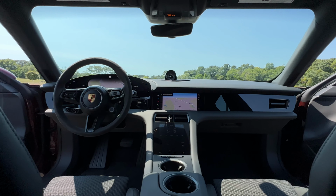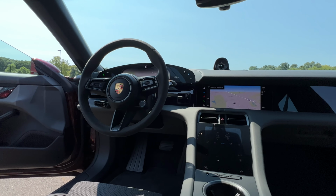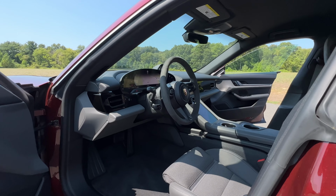Now let's talk quality and comfort. As you would expect with Porsche, this interior is super high quality. This is probably the highest quality interior you'll see on any electric vehicle in the market today. Yeah, I'm looking at you, Tesla. Everything in here is just outstanding.